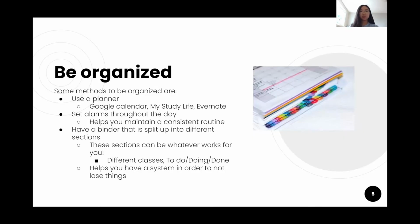The first essential good work habit is being organized. This can help you get all your work done in the most efficient way possible. Some methods that I've listed here are using a planner, and I've listed some applications and websites that you can use if you do not have a physical planner. This can help you organize all your events, classes, deadlines, so you won't forget anything. Next, you can set alarms throughout the day. This can help you maintain a consistent routine and not procrastinate.